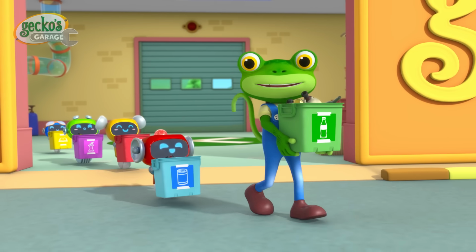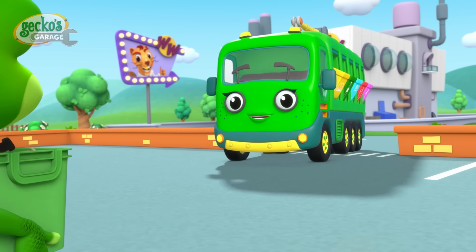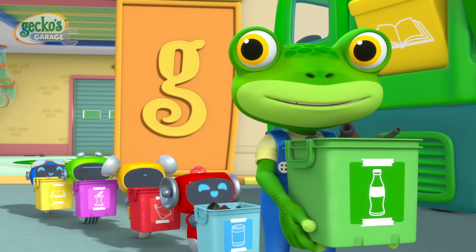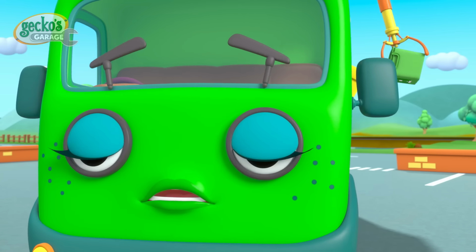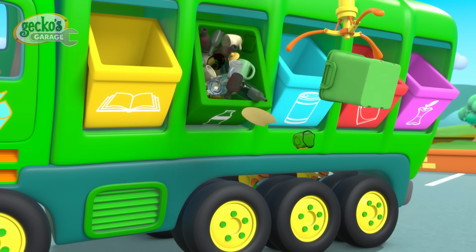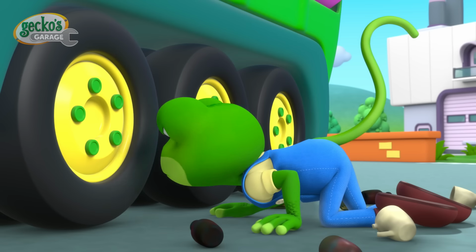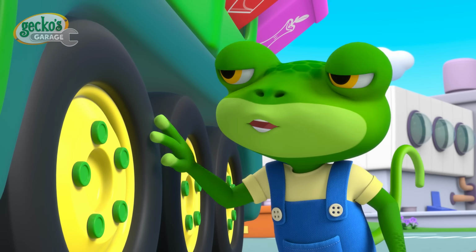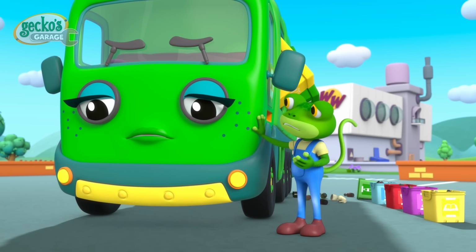Hello, everyone. Mama Recycle is on her way to collect our recycling. Here she comes now, right on time. Aw, and Baby Chuck's here too. Oh, what's wrong, Mama? Screwdrivers. Your suspension needs repairing. You'll need to rest while we fix you. Oh, are you worried because there's more recycling to collect?